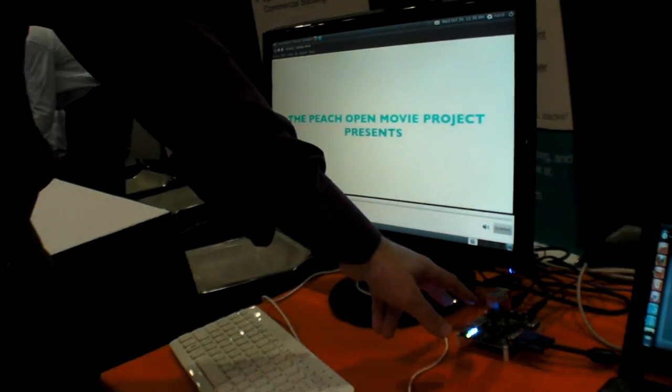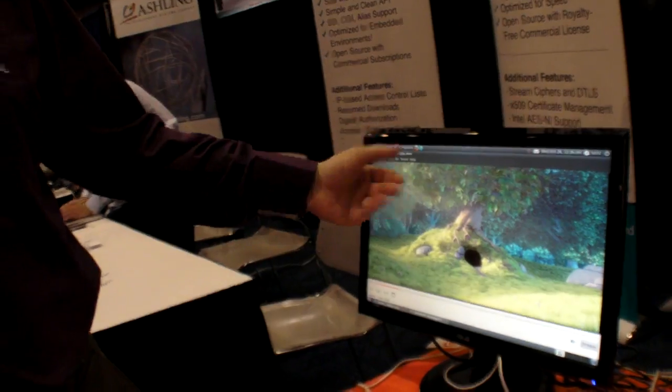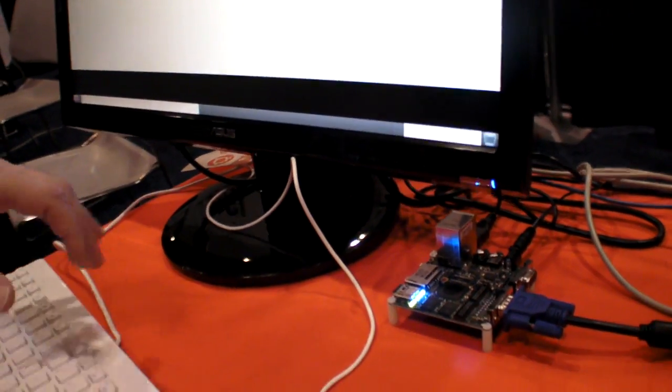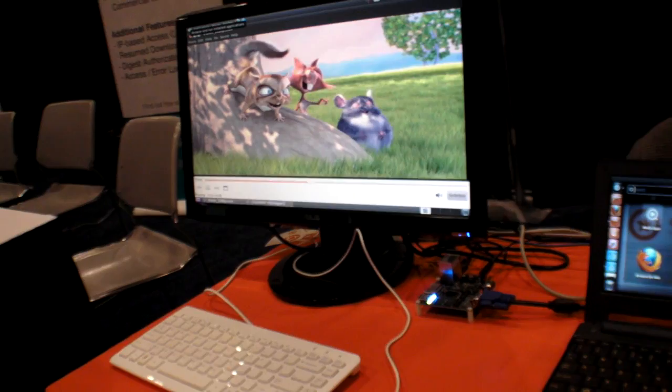So we're at Canonical here at ARM Technology Conference 2011. So what are you showing? So we're showing Ubuntu running on a variety of ARM systems. What we have here is a Freescale Quick Start board, IMX53, which is right now playing a 1080p full HD video. So that's ARM Cortex A8? I believe so. I would have to refer to one of the ARM server guys to let me know for sure.